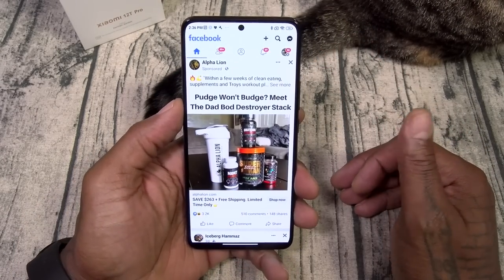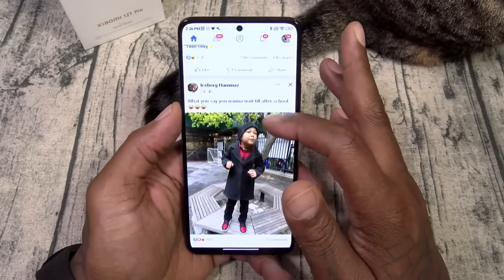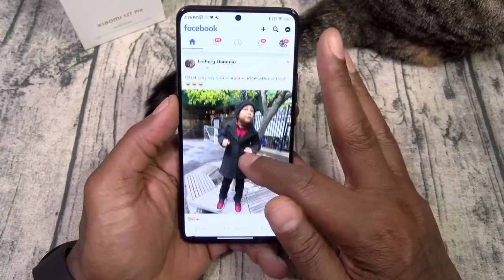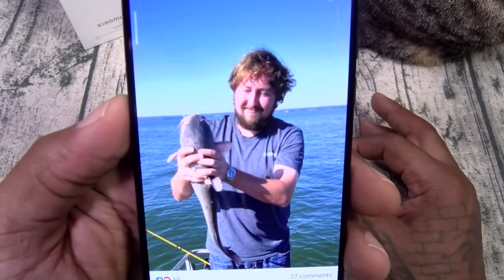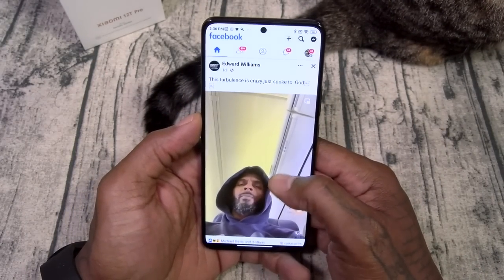We got Pudge Won't Budge. Stack. Get rid of the dad bods. I'm in the process of doing that right now. Okay, we got the little kids. I look like he's waiting for Pops to come pick him up from school. Like, yo, Pops, where you at, bro? Okay, my man Nathan, I'm catching a fresh fish. Double fisting some fish. Okay, double fisting out here.